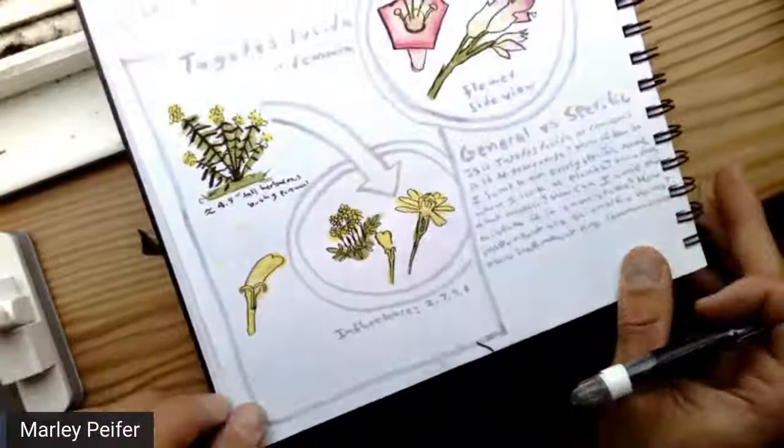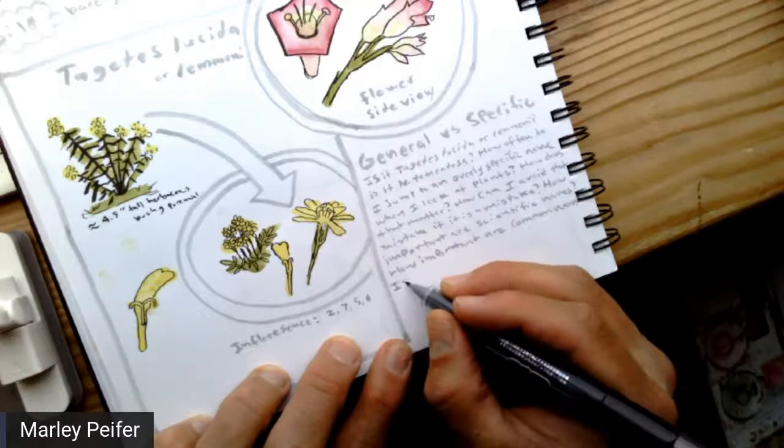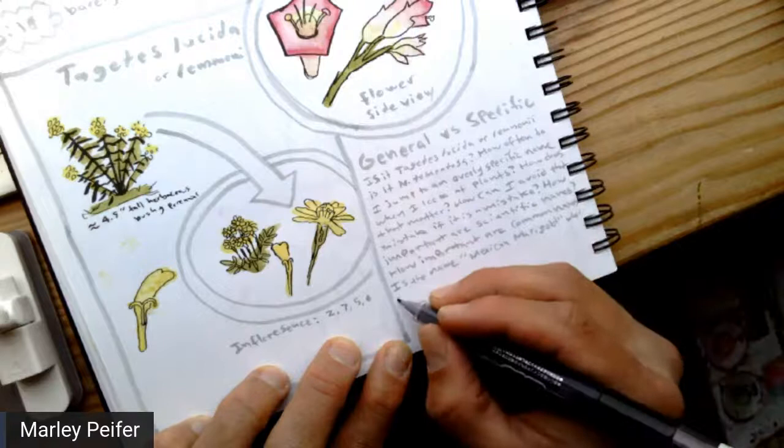How important are common names? Now, maybe I can ask something about it. Is Mexican marigold the name used for this big one?